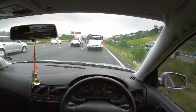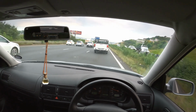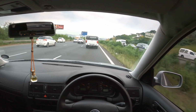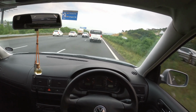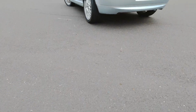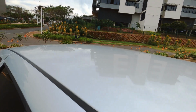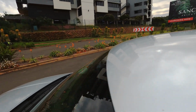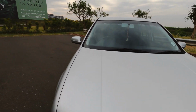The manual versions, guys have been going on about excellent fuel consumption, and it's just a shame really, because this is such a decent engine. It's quite smooth. Overall, the Mk4 Golf is one of the best cars in its price point. With all of that comfort and excellent build quality, you'd be silly to pass up the opportunity to own one.